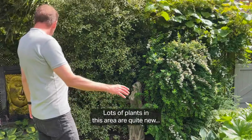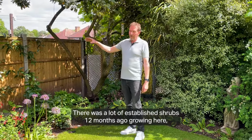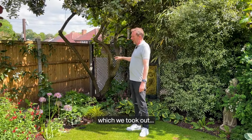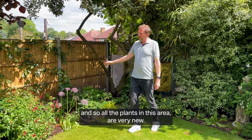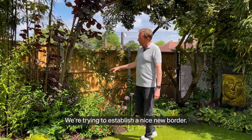And a lot of plants in this area are quite new. There was a lot of established shrubs 12 months ago growing here, which we took out. And so all the plants in this area are very new and trying to establish a nice new border.